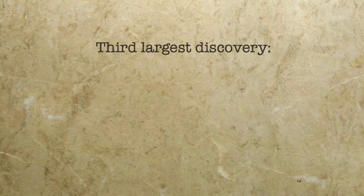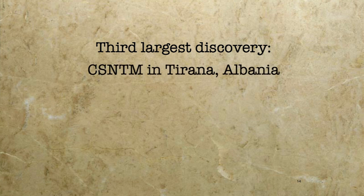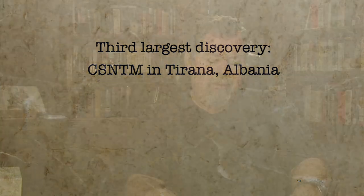Now, the third largest discovery was made in the year 2007 by the Center for the Study of New Testament Manuscripts when they went to Tirana, Albania. And we sent a team there that was sent to photograph 13 New Testament manuscripts. We had contacts with the library director at the National Archives, and she said, yes, come. We do know about 13 New Testament manuscripts. You may come and photograph those.